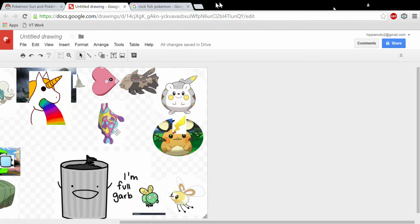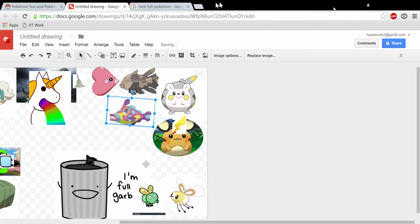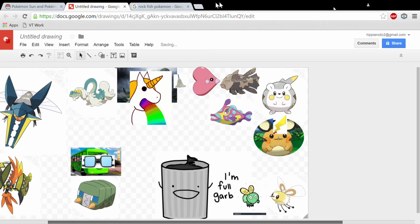That's what happens when you take these two Pokemon, breed them, throw it into a garbage can, have unicorn puke coming on it, you get that thing. And it is just hideous. I don't know what they were thinking.